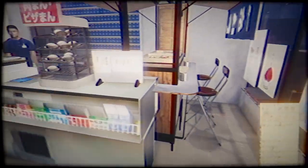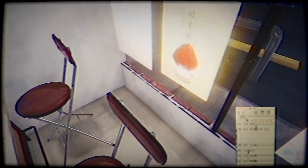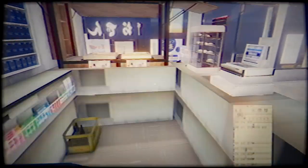Guess we go back in here then. Oh look, they've got a little sort of noodle bar type thing. Well, what are you doing, mate? Are you just going to stand around over there? We're just going to leave the back door of the convenience store open, you know, as you do. Oh, come here. Dude, I've got a ticket. Do you like my ticket?